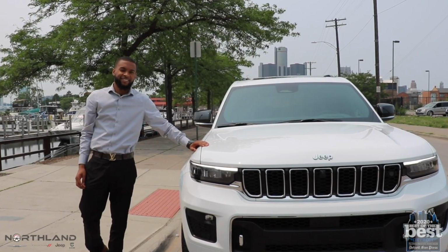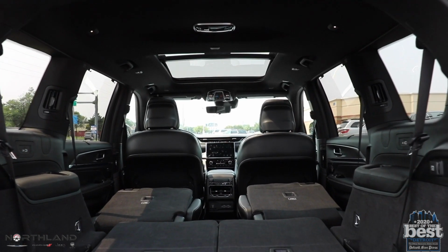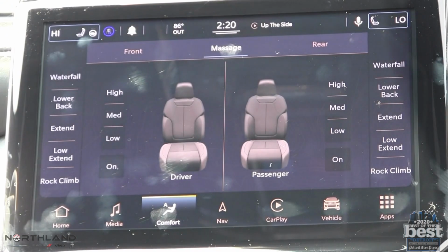The most awarded SUV ever now comes with 3 rows that can seat up to 7 passengers, with power seats and memory massage to help keep you comfortable.